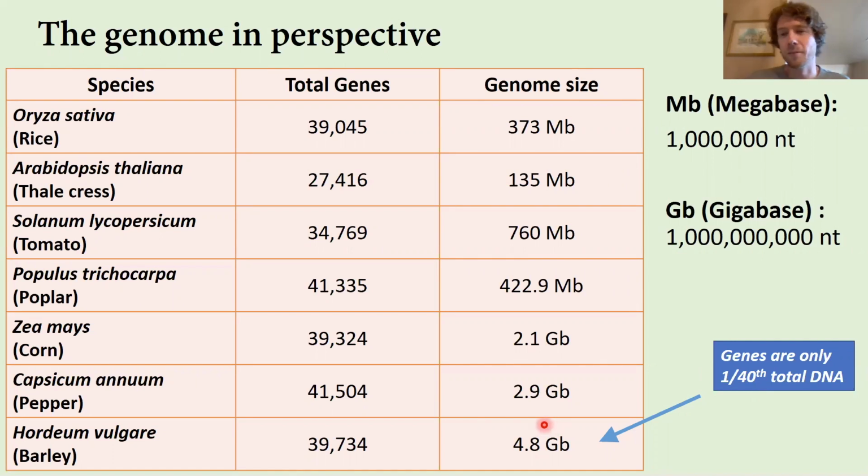And so there's a lot of quote unquote empty space in the genome. Because you look here for barley, 39,000 genes, and if you do the math, there's about 2,000 bases per gene. So out of the 4.8 gigabases, only about one 40th of the total DNA is genes. So there is a whole bunch of space in between, and that works as scaffolding to support the positioning of certain genes so they can produce proteins better. There are certain patterns and regulatory elements that change how genes are turned on and turned off. So there's a lot of complexity there.